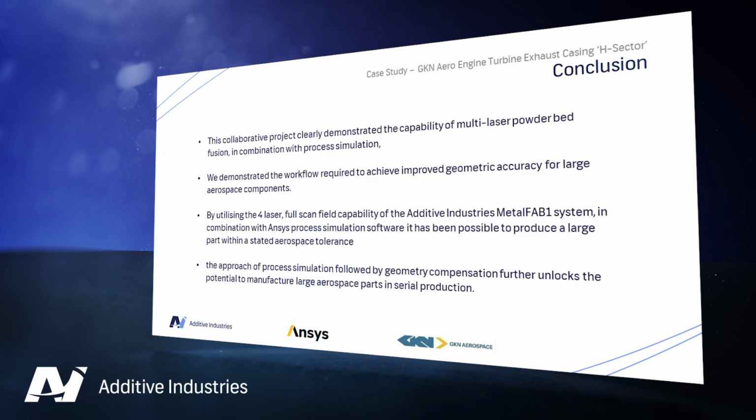So just to conclude, this collaborative project has clearly demonstrated the capability of multi-laser powder bed fusion in combination with process simulation. We've demonstrated a workflow required to achieve improved geometric accuracy for large aerospace components. Also, by utilising the 4-laser full scan field capability of the Additive Industries MetalFab 1 system in combination with Ansys process simulation software, it's been possible to produce a large part within a stated aerospace tolerance.